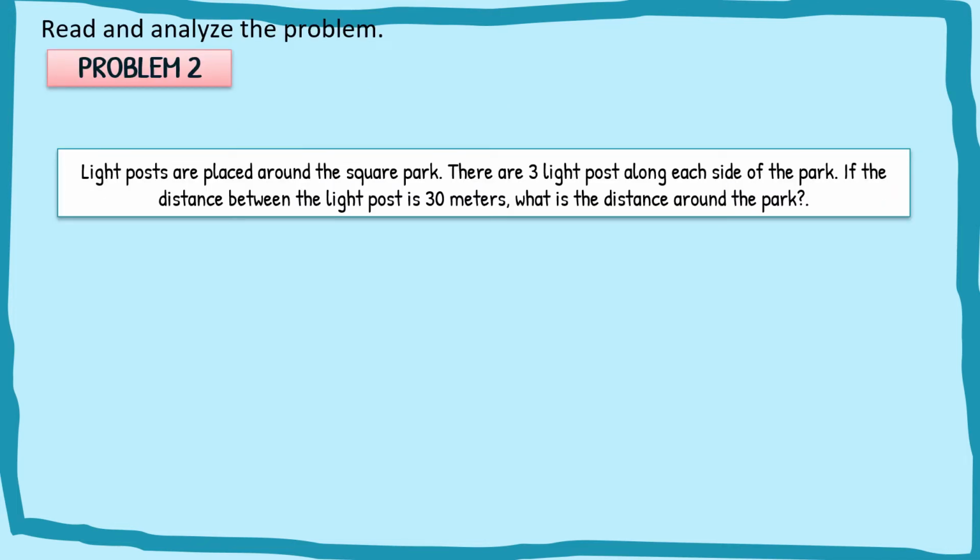Now, let's try another example. Read and analyze problem number 2. Light posts are placed around the square park. There are 3 light posts along each side of the park. If the distance between the light posts is 30 meters, what is the distance around the park? This problem is an example of a non-routine problem because this type of problem requires analysis.